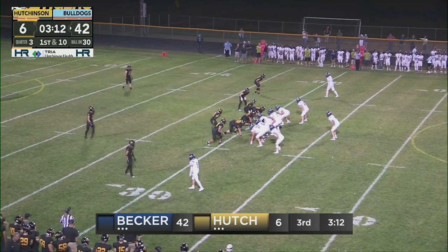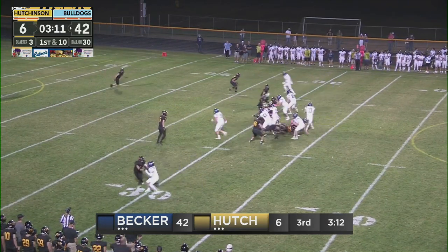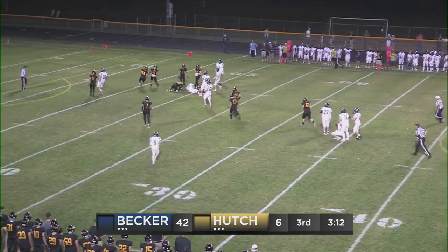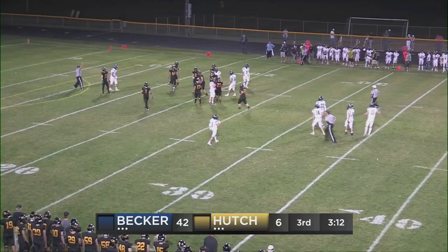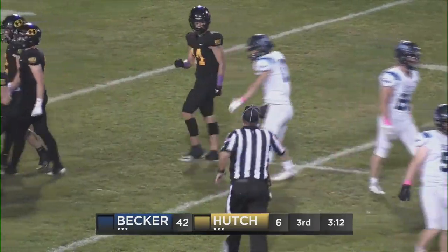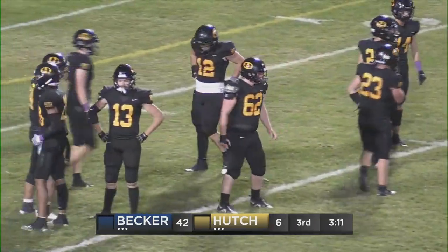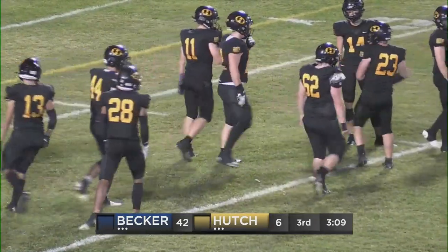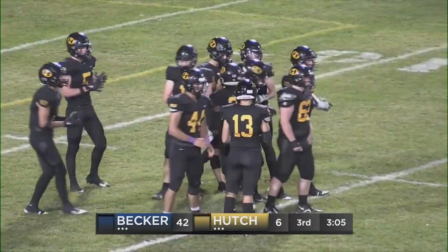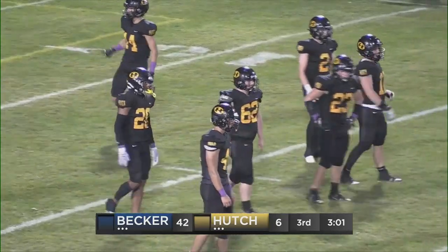Tristan Kowalski still in at quarterback. And Kowalski sends motion across, gives it on the jet sweep to Stupar, and he'll turn it up down the hash marks, 17 near the 20. Stupar on a carry. So Stupar picks up 11. That'll be enough for a first down, Becker. First down, Bulldogs at the Tigers' 20. Three minutes to go, 42-6.